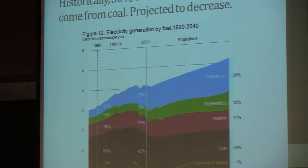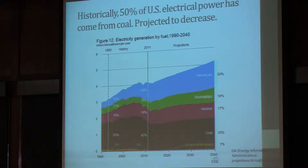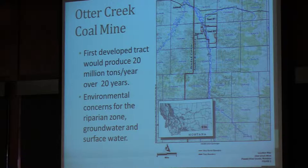This is a similar graph to what we've seen earlier on a larger scale. So this is the US. About half of the US production at one time came from coal, however that's falling off. It's being replaced primarily through renewable sources and also natural gas. And natural gas, because it is a fairly inexpensive source, is becoming more depended upon for energy production. So the future of coal looks like it will be decreasing, and a lot of that has to do with the environmental impact.